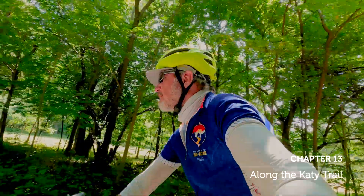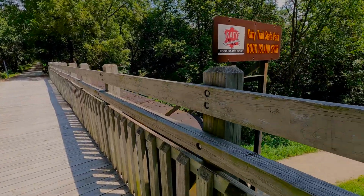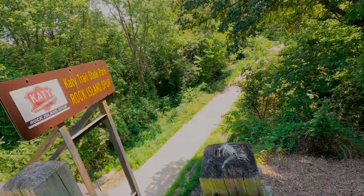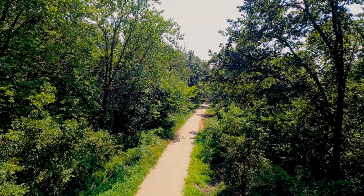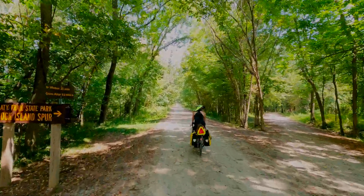Today is a good day. We get to embark on the 240-mile-long Katy Trail. Here's actually the point where the Katy Trail and the Rock Island Trail come together. The Katy Trail does a little overpass, and there's a ramp trail, a little connector that connects the two. There's the connection to the Rock Island spur.